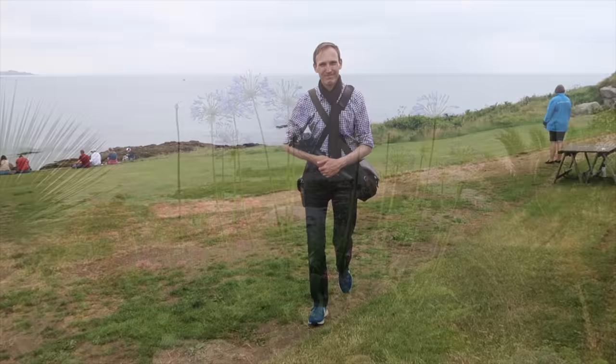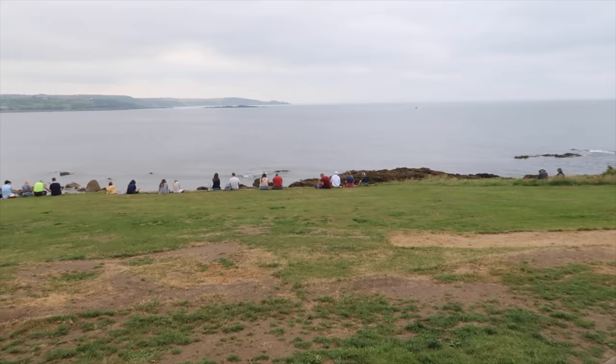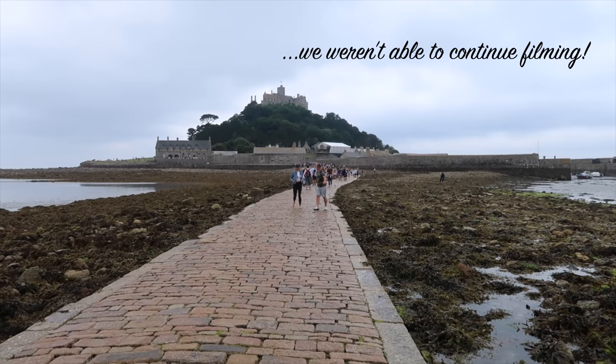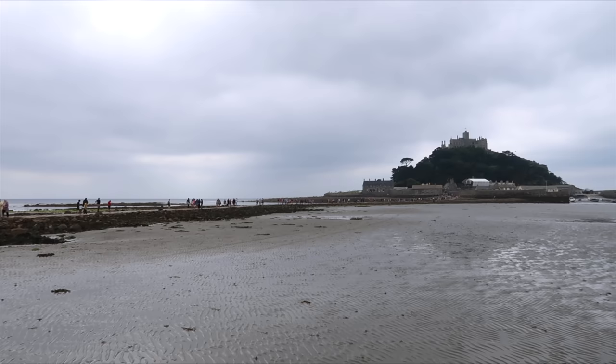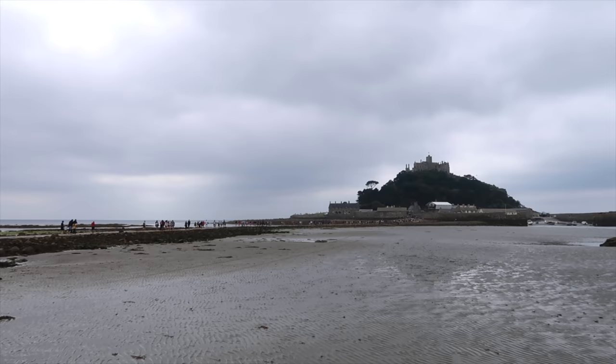Pretty busy, isn't it? But, well, it's holiday season. So Joerg and I are leaving. You can see many people and it's low tide now and you can walk to St. Michael's Mound. And look, all the people. Here it's really crowded. Compared to what we had the past few days, this is very different.